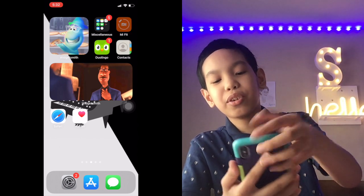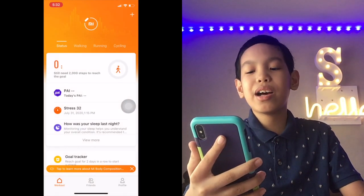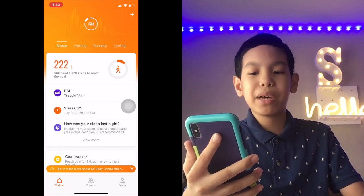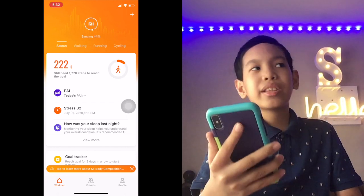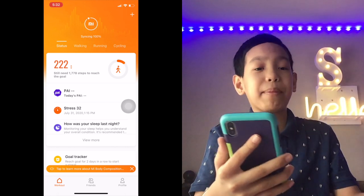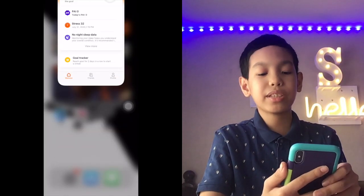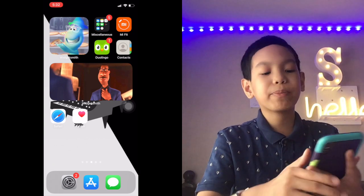So let's go to Mi Fit. Mi Fit is helpful for me for checking my weight and how many steps I had. It's like the Health app in Apple. I can see what my weight is. I just forgot how to use this, but yeah, it's also very helpful. It can monitor your sleep also.